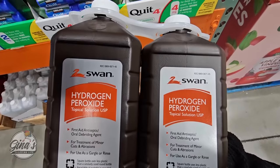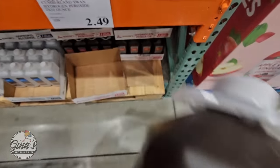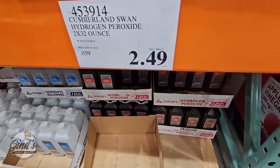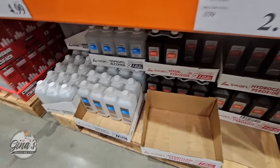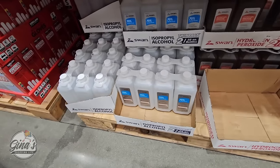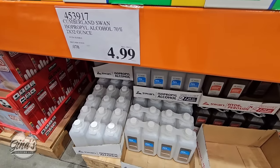The hydrogen peroxide. This is a set of two here at Costco. Now, I use this more for cleaning. And for $2.50, absolutely worth it because you're getting two 32-ounce containers. Of course, next to it is the alcohol. This is 70%, so you're getting two 32-ounce containers for $4.99.